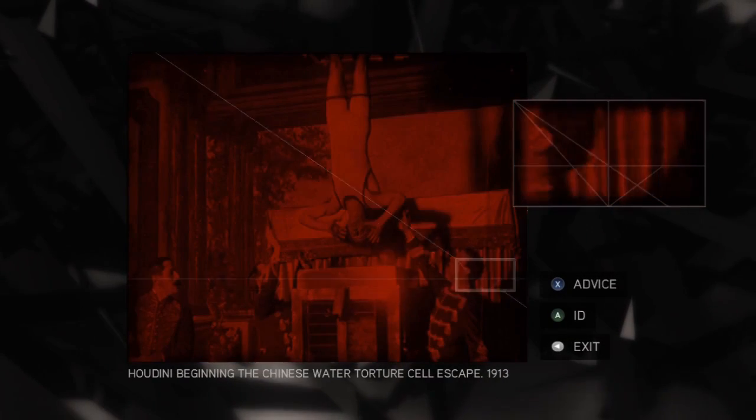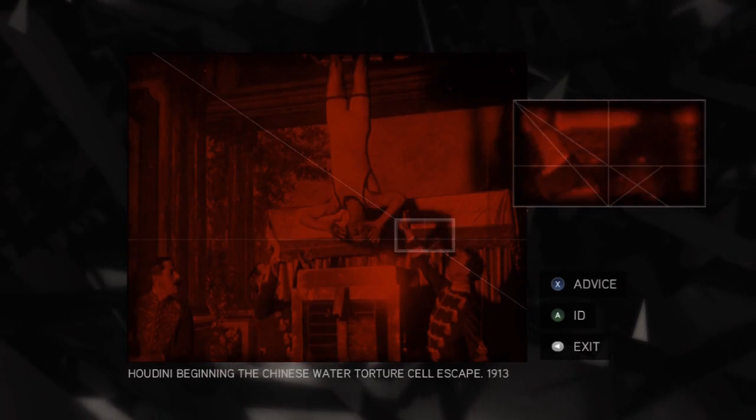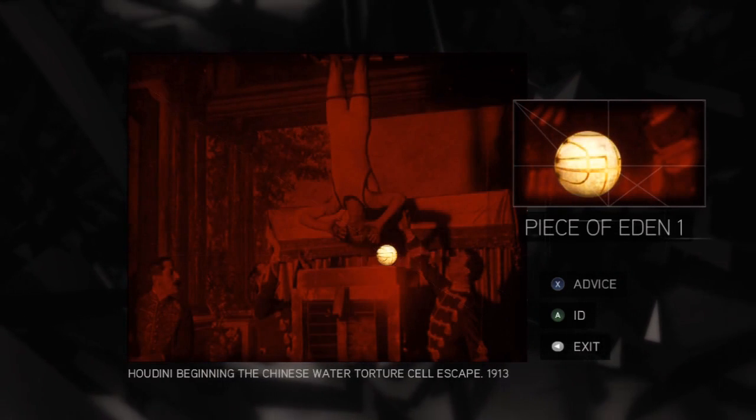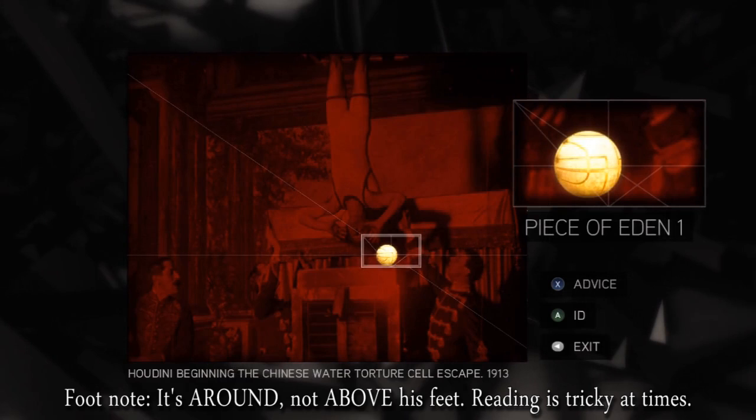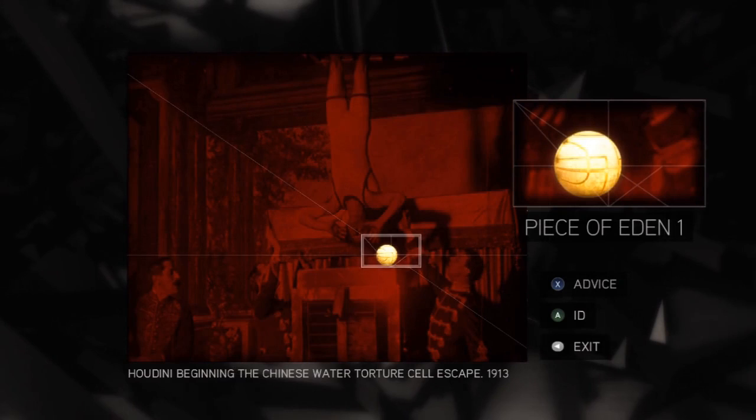As I mentioned in the thread, there is a Morse code message hidden here, but I neglected to get it on the footage right here. But just to say what it says, the code is located above his feet in the picture if you pan the little camera over it, and it reads, "They hit him in the stomach."